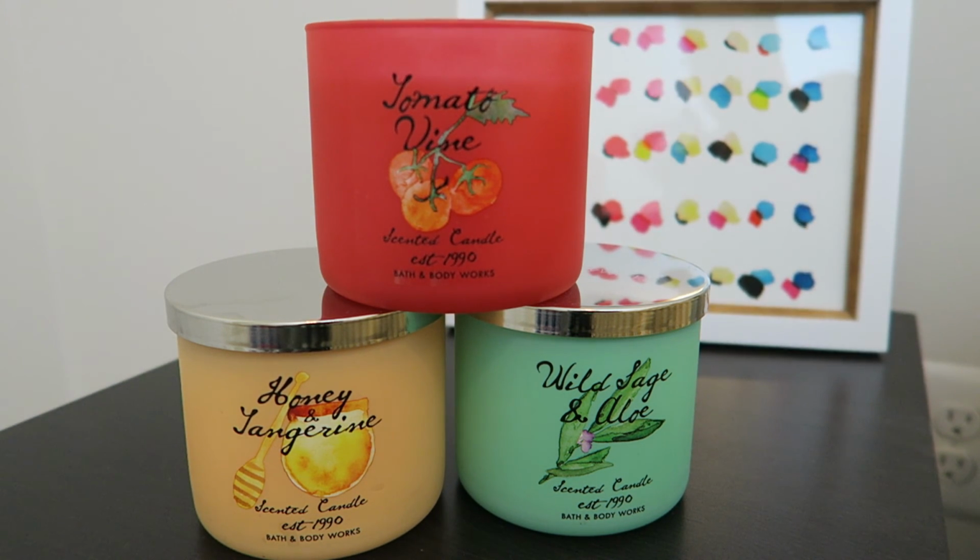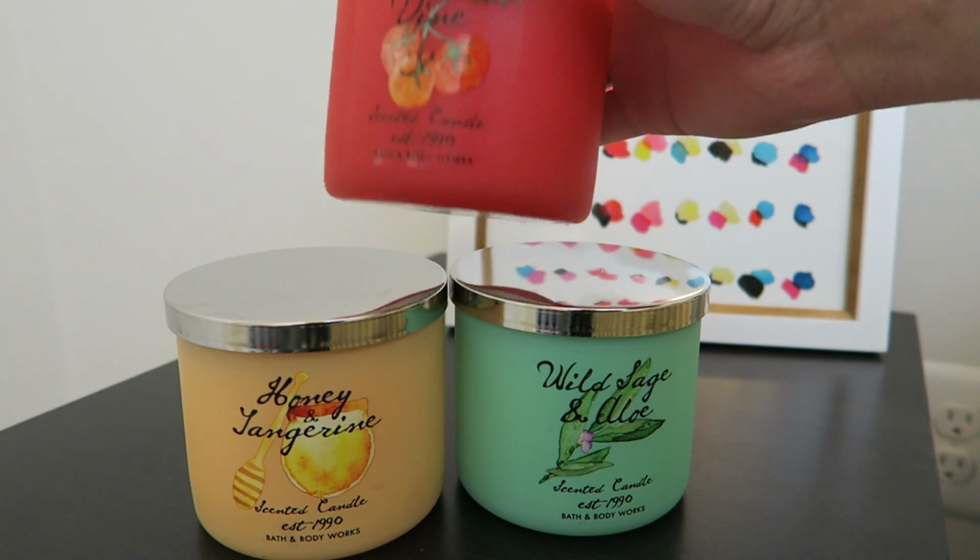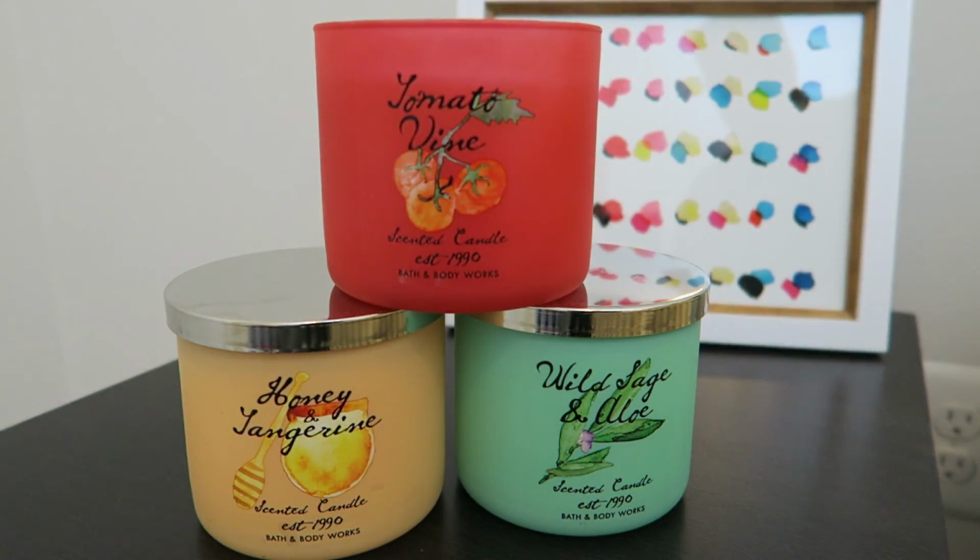And this one is a little more straightforward. Now it smells like a tomato vine. There is a hint of, what do they say in here again? They say green tomato leaves, a hint of lemon. Do I get lemon? Perhaps. I mean, it's the greens, it could have some of that in there, but there's not much to really say about this other than I do like it.